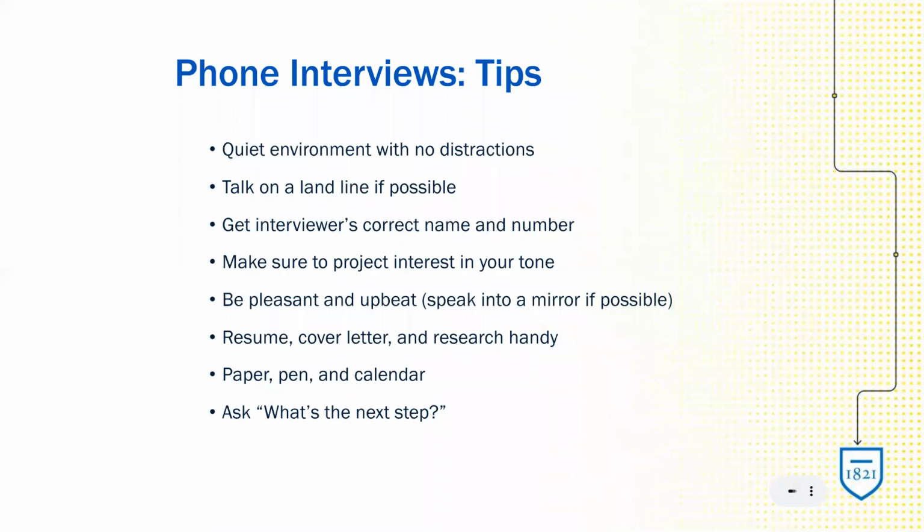First of all, make sure that when you are conducting the phone interview, you're in a quiet environment with no distractions. If you happen to be doing this in your home, make sure you make those that you live with aware that you need complete silence for the next 30 minutes to an hour, depending on how long the interview is. You just want to make sure that you're in an environment where nothing will be in your way or distracting to you or the person on the other line.